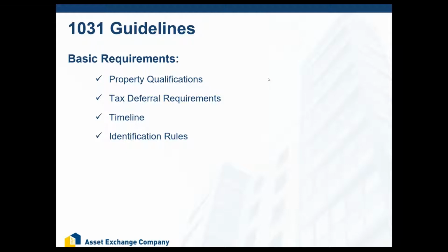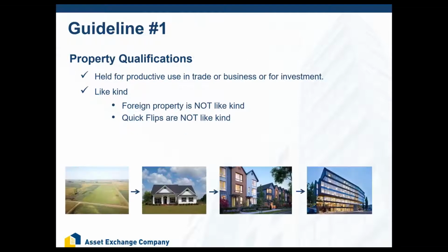Now let's go ahead and review from a high level the basic requirements of an exchange. And again, if you have questions, go ahead and type your questions in. But whenever I'm talking to a realtor or a client, I always tell clients that if they can remember 4 basic things regarding the exchange process, they're going to be 100% successful. And those 4 things are, number 1, make sure your properties qualify.